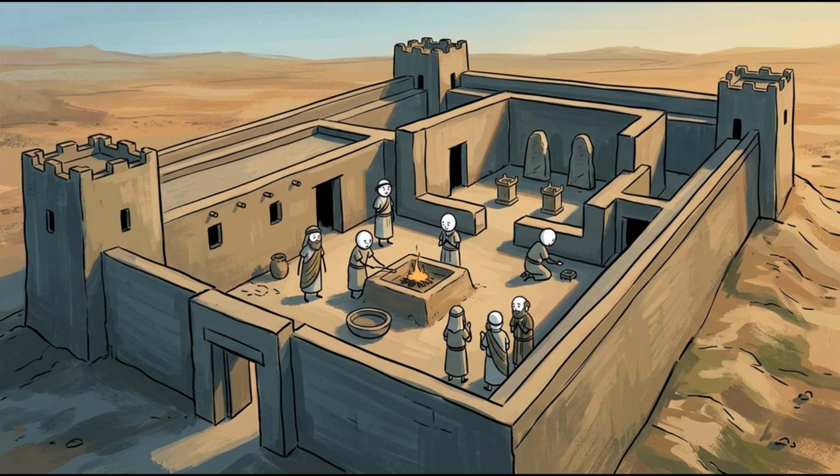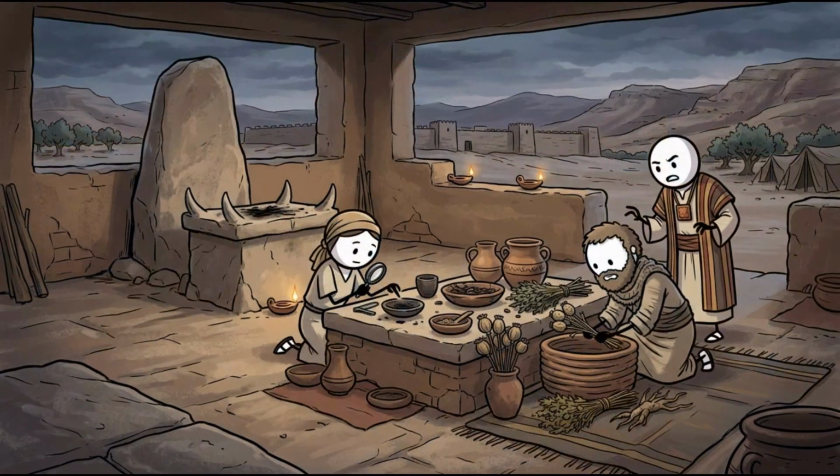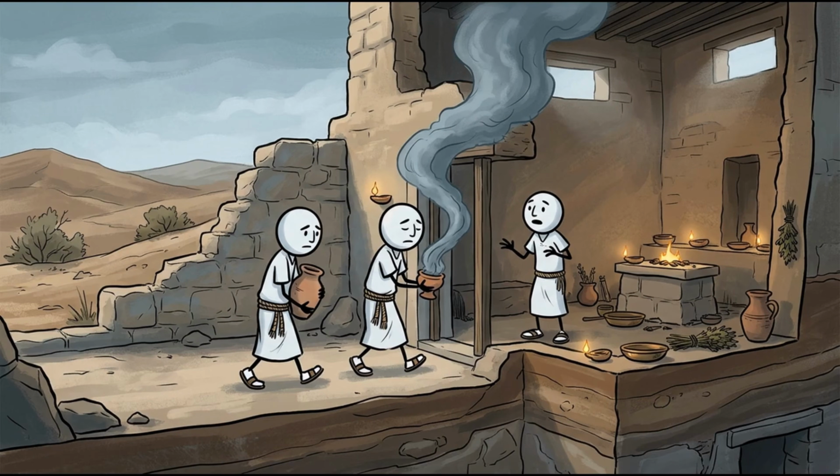inside a Judahite shrine complicates a picture that biblical texts present as consistently hostile to anything resembling foreign ritual intoxicants. The excavators were careful in how they framed the conclusion. They did not claim the cannabis was necessarily linked to prophecy or divination in any documented sense. What they established is narrower and still significant.